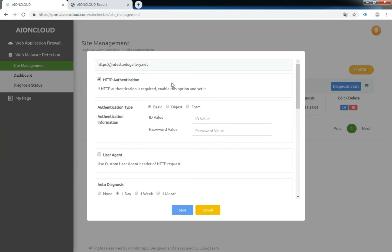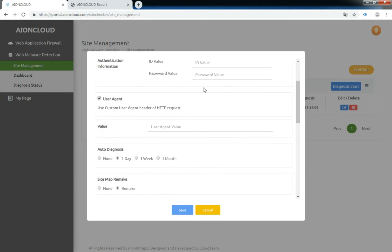HTTP authentication. Some web pages require HTTP authentication. There are 3 types: basic, digest, and form. And actually, it's HTTP basic services, so we have this HTTP authentication here, and we also have this user agent. Some HTTP or HTTPS web servers use their custom user agent header for HTTP requests, so you want to know which user agent this WMD wants to use, something like this.